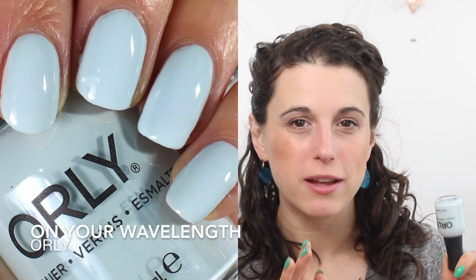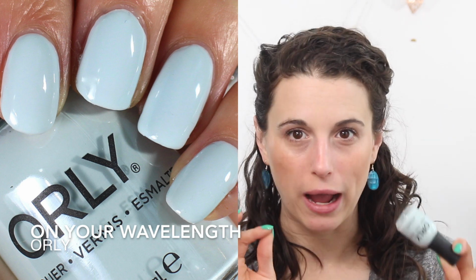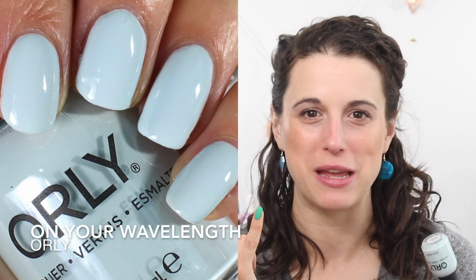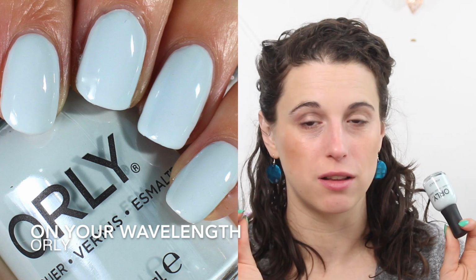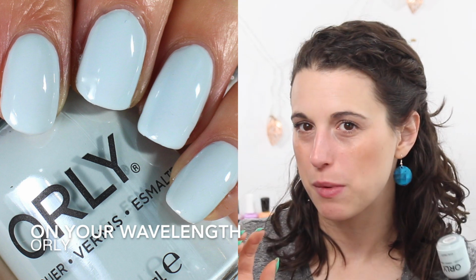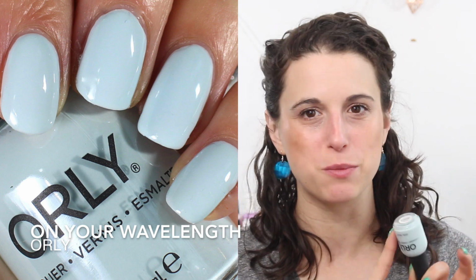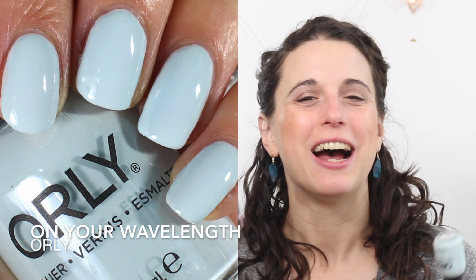I like this polish. I was reminded just how wide the Orly brush is. It is so wide. It is like twice the width of my pinky. Their new brush is a lot narrower while still being wide, and it's really nice. It's kind of the perfect width for me, but this one is just so wide. I forgot. I really like this polish.